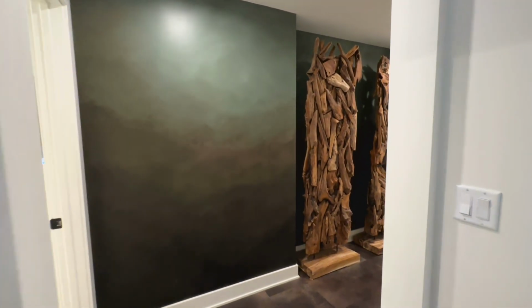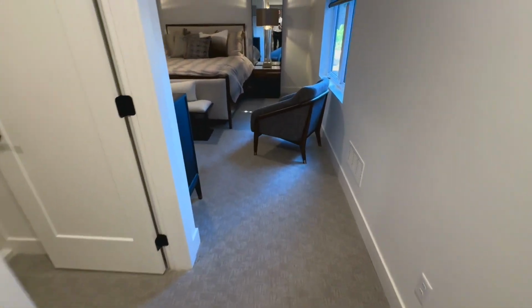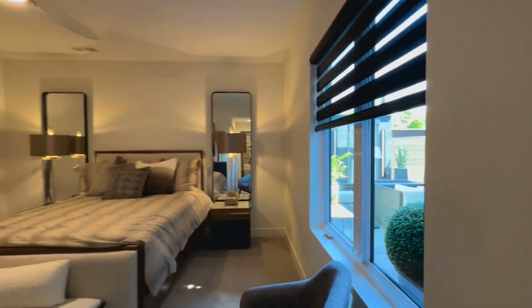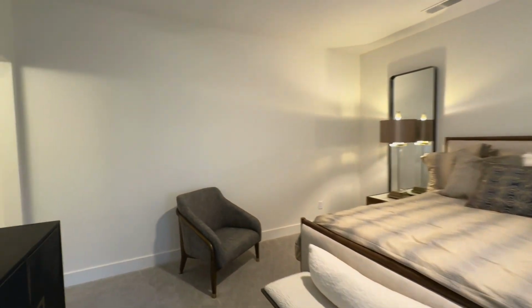That is impressive. The reason I say it is because you can see, if you look real closely, a few of the brush strokes. Beautifully done. Same upgraded carpet. You've got 2 casement windows looking out onto the sunken patio. Really good sized room. Layout is really nice. You got a ton of natural light coming in.